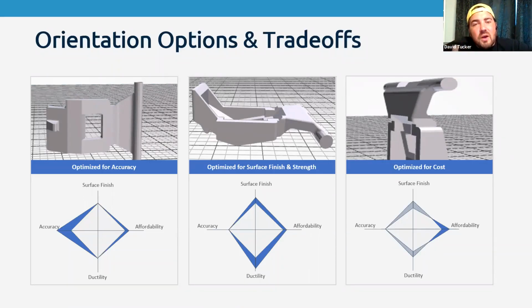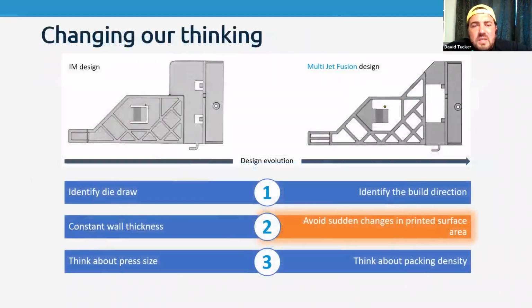Now, as I rotate other directions, I'm going to get different outcomes because there are differences to layer height and differences to pixel size. And then, on the far right-hand side, I can also just optimize for cost. Give me the best cost, the ones that fit best inside of a pack, and we'll explain what that means later. Next slide.